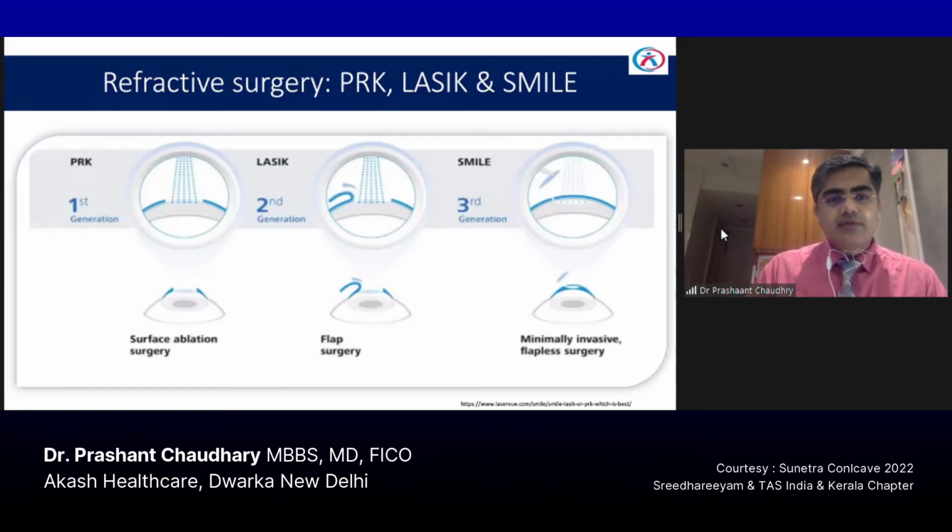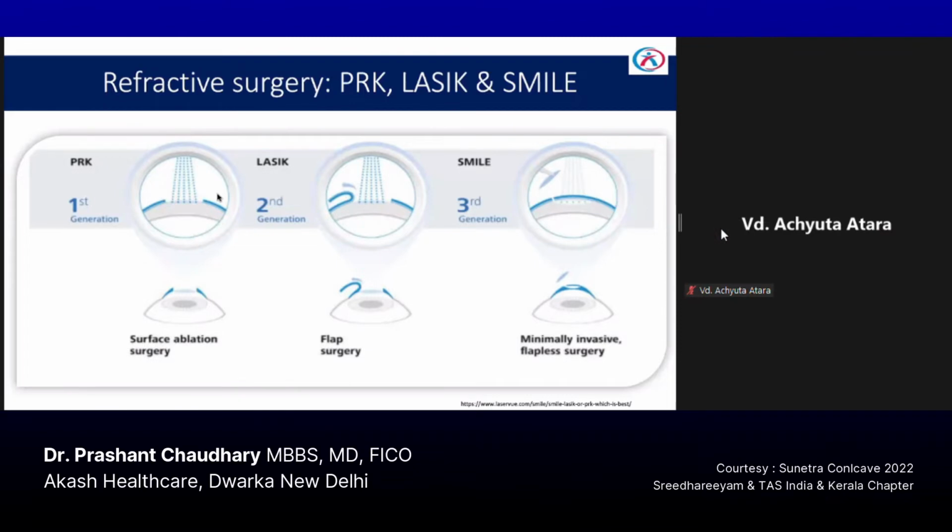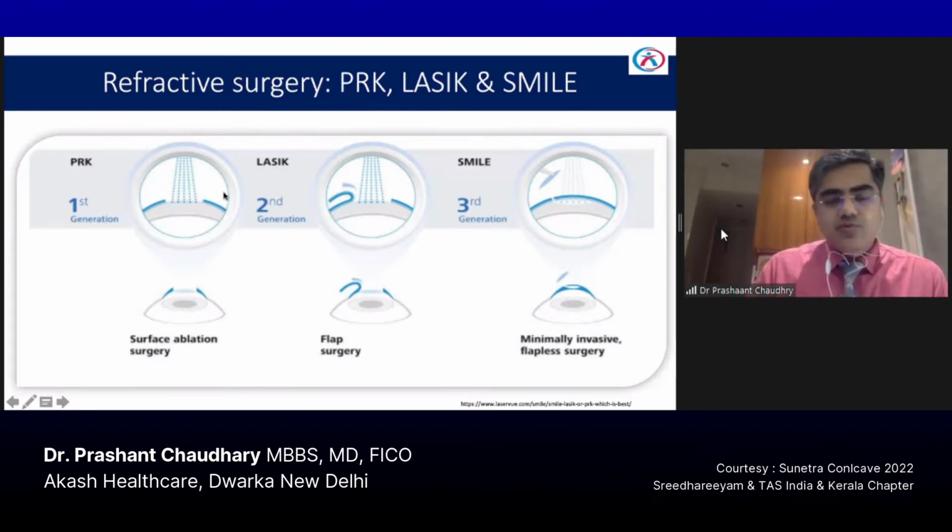So we'll just come now to the refractive surgery and a little bit about the advancements of the refractive surgery. It started off in the 1990s as PRK, photorefractive keratectomy, where the epithelium is removed and this light blue convex lens here, that is what the laser is cutting out on the surface of the cornea. So it was a more simple thing: remove the epithelium, fire directly on the cornea, put a contact lens and let it heal up. Then the healing time was more, there was pain, there are other complications of PRK.